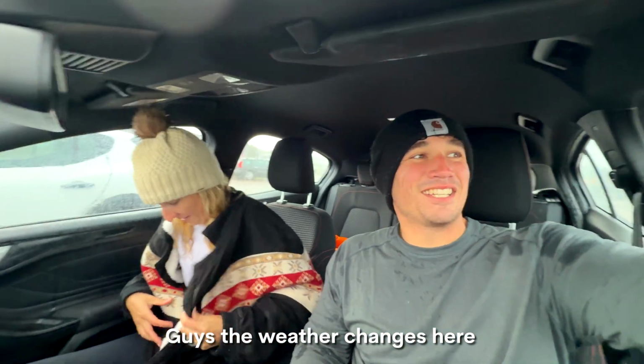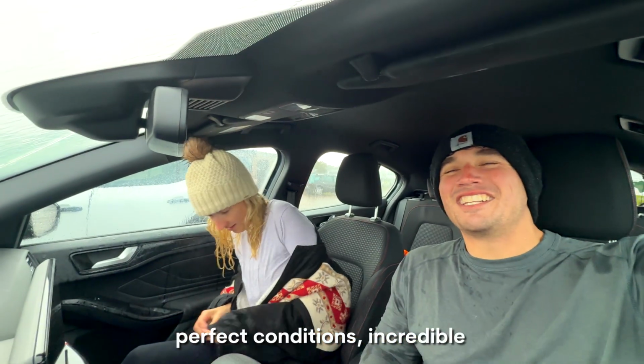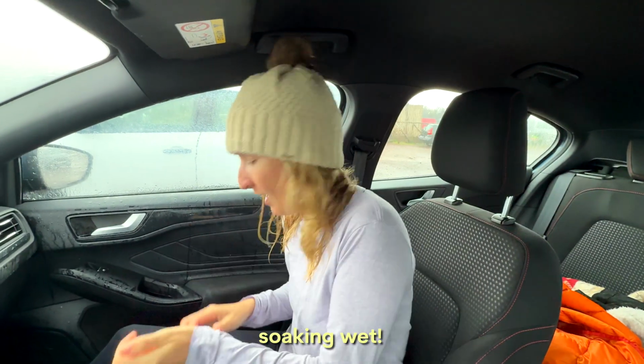Guys, the weather changes here every 5 minutes. It was like sopping wet, perfect conditions, incredible. And then look at this. It's just like absolutely torrential downpour. Even with a rain jacket, like soaking wet.